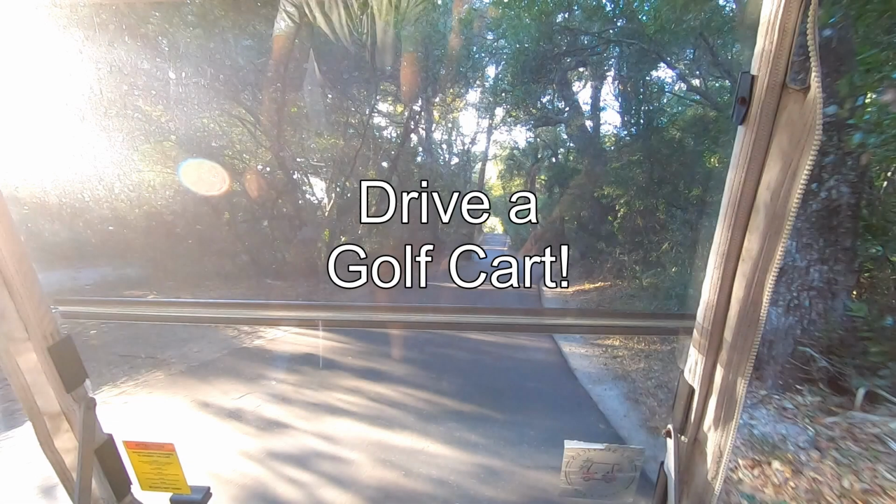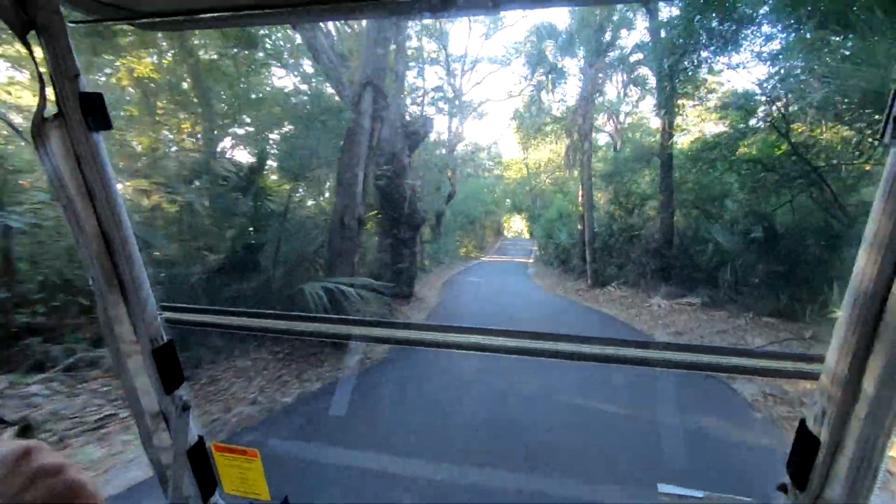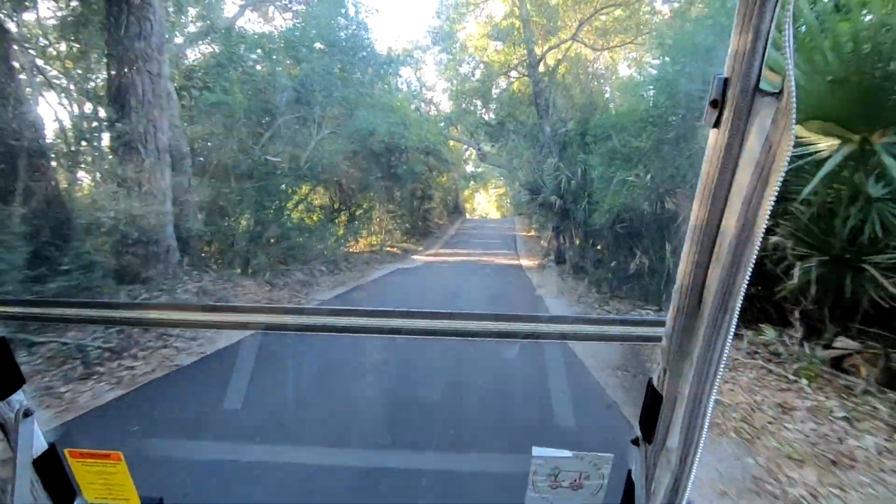So I bet you're wondering, what else can I see and do in Baldhead Island? Well, we're going to show you. Since there are no cars on the island, the only way to get around is by bicycle or golf cart. Our house came with 2 golf carts, but you can always rent them at the marina when you arrive.